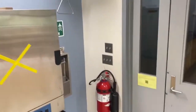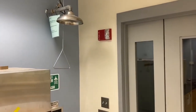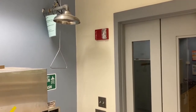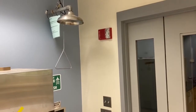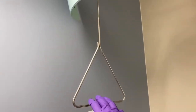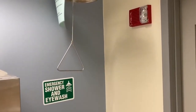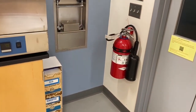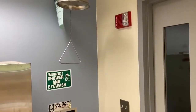The second most important piece of safety equipment in the lab is the safety shower. Should you get any strong acids on your skin or on your clothing and you start to feel that it's burning you, you would go over to the safety shower. You pull this handle right here and it will dump a predetermined amount of water out on top of you and on the floor. Notice that there is no floor drain, so there is nowhere for the water to drain out. We only use the safety shower in emergencies.